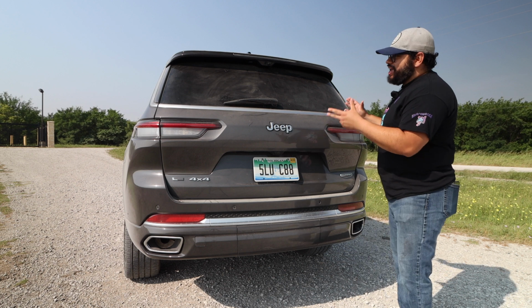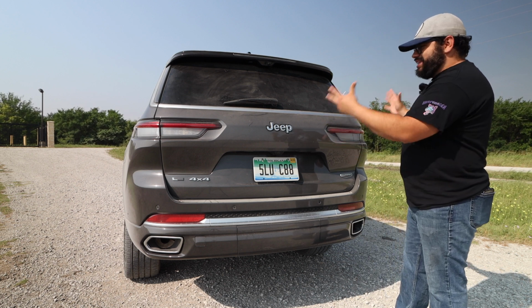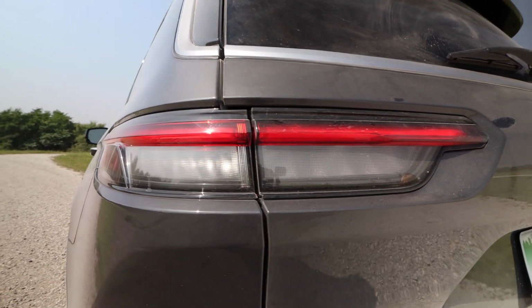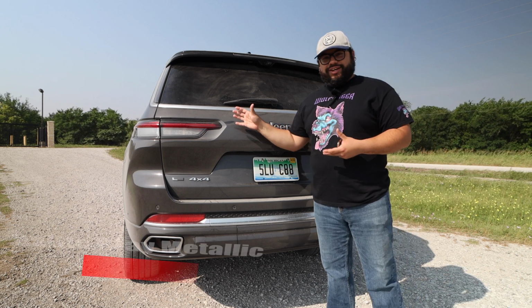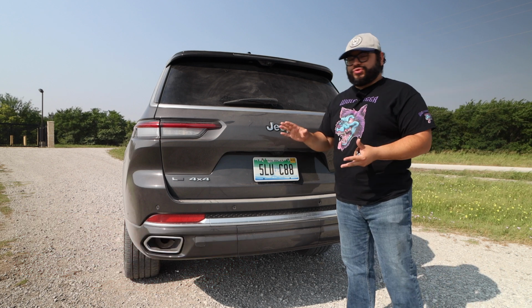We get to the back and we see Grand Cherokee. All the generations, really, this is definitely a great evolution to this specific generation. The taillights are really nice. I like the design of them. I like that we have some elements kind of popping out there, but it is a really nice design. The color, yes, it's a little dirty, but it definitely looks great. This gray color is really, really nice.